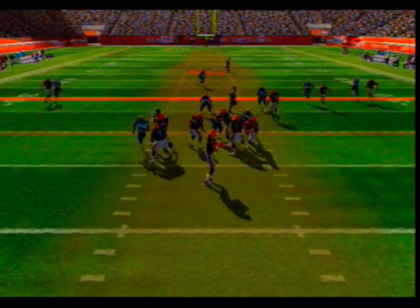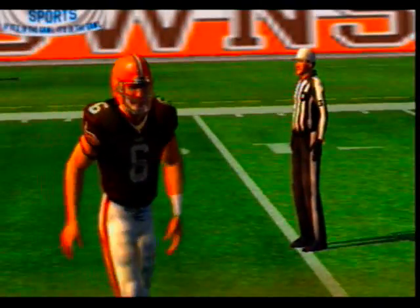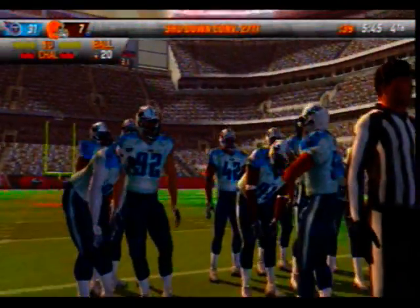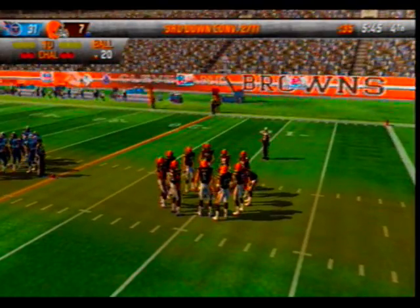Number six starts out of the shotgun. Dropping back, throws it, almost picked off. Vilma had his hands on it. He's a pretty good cover linebacker. He can run with most guys, and he gets good position. Then he reads the pass, and he makes his move. He'll drop a few like that one.